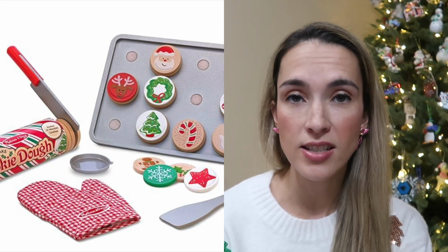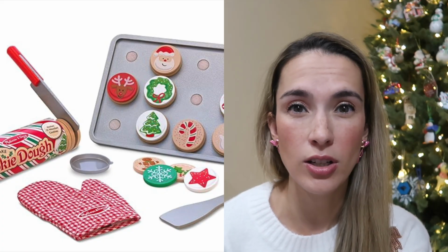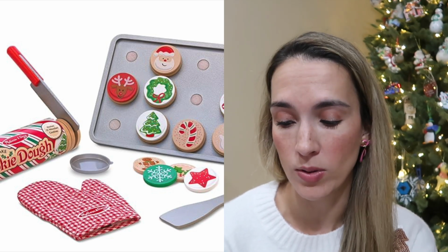Another item that we got was the Melissa and Doug Christmas cookies. This is something I've had my eye on for a while. We don't have the Christmas cookie thing. We have a couple other Melissa and Doug grocery store items, but I thought a Christmas cookie thing was a nice touch. Also was on sale.